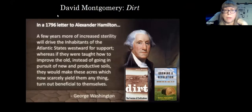And this is where I started with this. I read this book, Dirt, in about 2010, as I was preparing to teach Sustainable Garden Practice for UCLA Extension. It's the book here on the left. And he basically says that the settlers who came here from Europe had destroyed their soil before the Declaration of Independence happened. And part of the Declaration of Independence was to allow them to go west over the mountains in search of new soil to destroy. So that was a depressing thought. And it doesn't actually get better. And so that's David Montgomery there from YouTube.